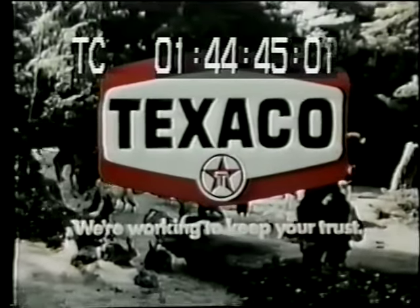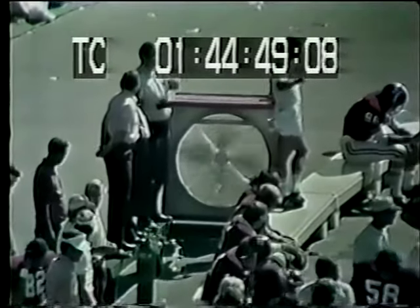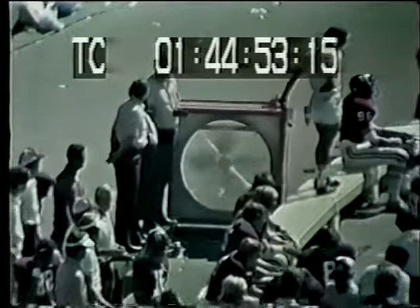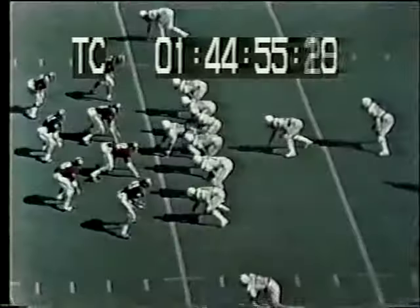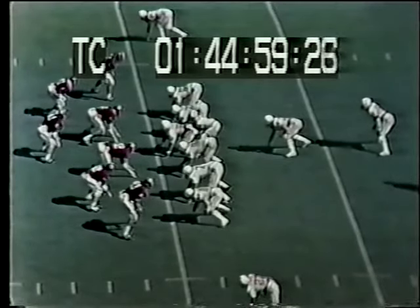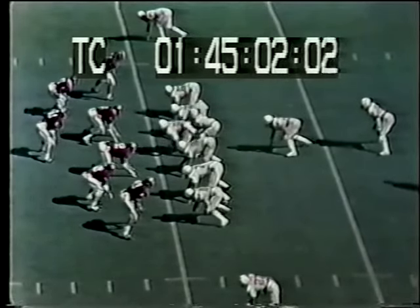Not only one of the most successful, but one of the most resourceful coaches, Bear Bryant, with a big fan behind the Alabama team bench to keep them cool on a warm afternoon in Birmingham. Score tied 21-all after a missed field goal. Tennessee has it first and 10 at the 20.